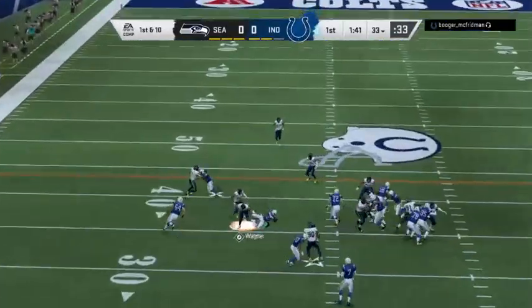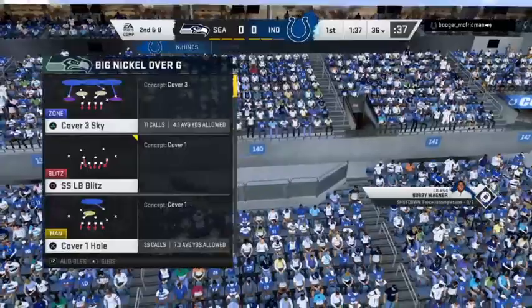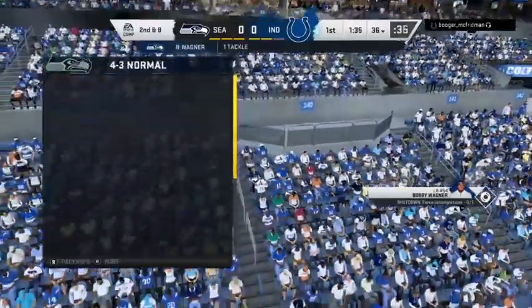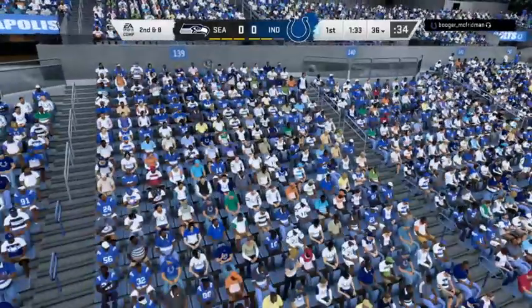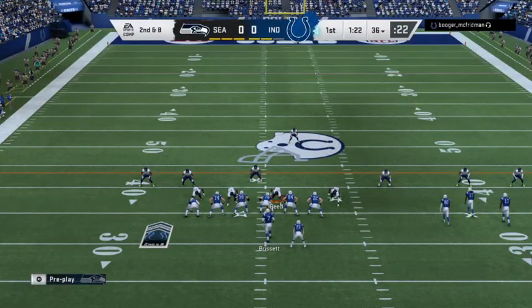This is Hines. And the hole closes quickly. He gets it across the 35 to the 36-yard line. Making the stop that time, Bobby Wagner. The last run got a couple. Here's second and 8. Switch up, switch up.